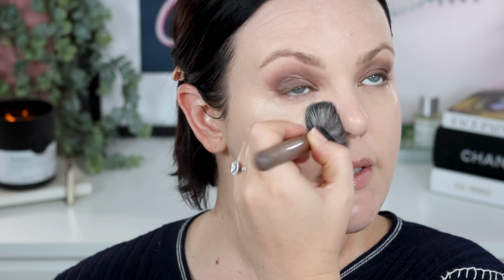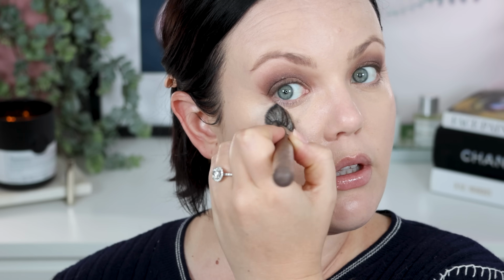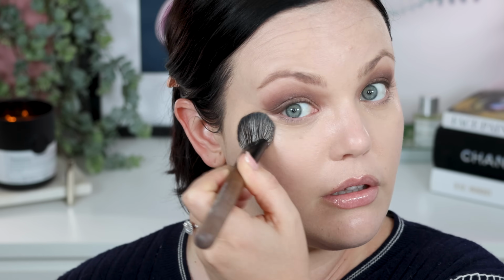It has like a skincare smell to it, if you're wondering as well. It's not like a fragrance from what I can smell. It's more like, yeah, it smells like skincare. It blends out really nicely. I mean, it's not too bad. It's not got enough coverage for me, but I do like the finish. It's very plumping and smoothing on the under eyes. That's 2 layers. That's actually not doing too bad though, is it?